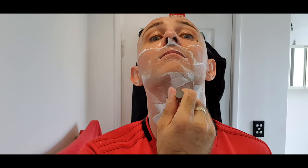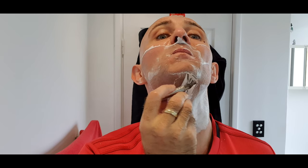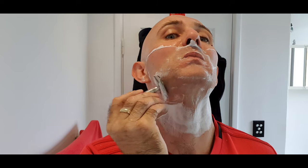I suppose at the end of the day, does it really matter? As long as it shaves lovely. Certainly Stirling's base can't be questioned much because it's superb.